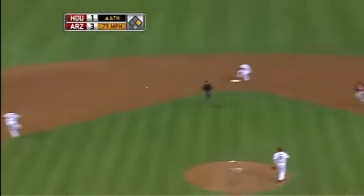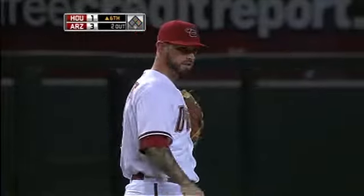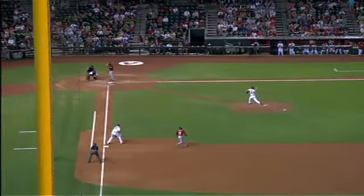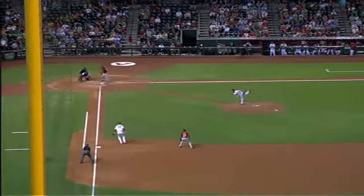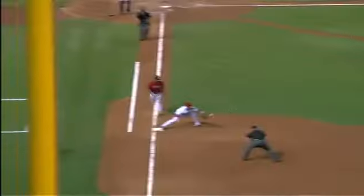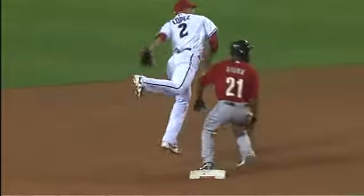Bouncing ball up the middle. What a pick! What a turn! Double play! Well, how about that infield defense today before the game? Wow, did it come in handy. This was not an easy play to turn. Roberts gets the high hop. Great position. Throws low and away. Lopez goes down, scoops it, transfers it, and throws it across the diamond. What a great play. Knee work on the bag.